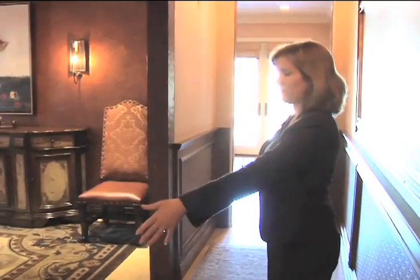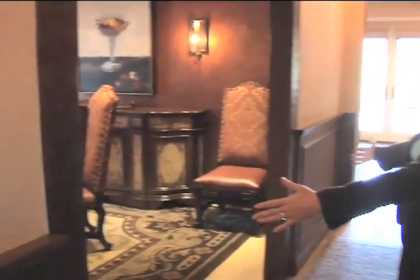Now as we continue down this second hallway, you'll see it again. It feels closed in and warm, but wonderfully rich and layered. Every surface has attention, and this is that opening to the dining room that we created that wasn't here before.